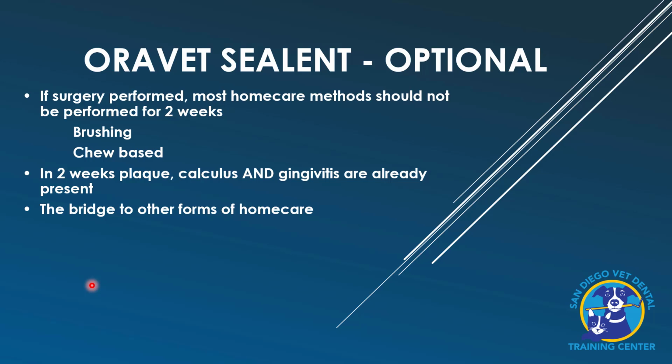So something I like to do, you don't have to do this, but the vast majority of the time when you're doing a cleaning, you're going to do something else. It's rare not to do extractions or a biopsy or periosurgery or something. So the problem is that, as we've talked about before, by 2 weeks, because you say soft food and no home care for 2 weeks, by the end of 2 weeks you've got plaque, calculus, and gingivitis starting again. So the issue is you need a bridge. I talk about a bridge to other forms of home care.